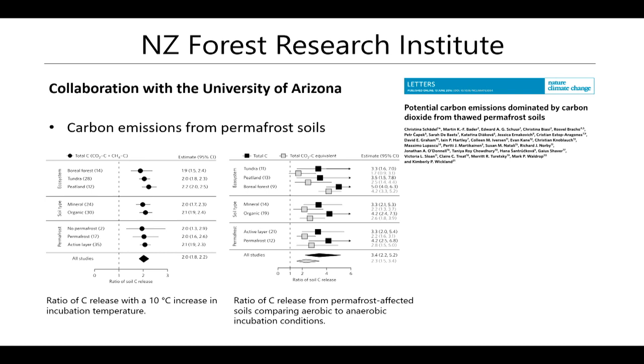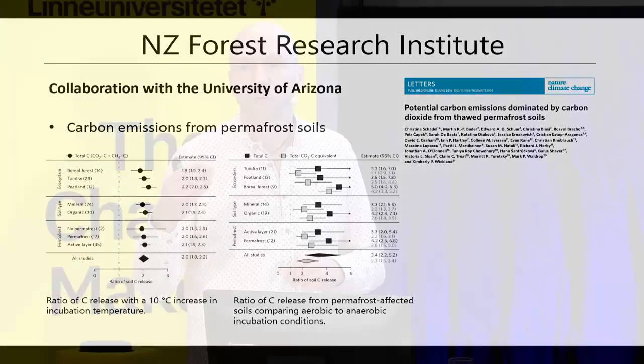And what we found is that, so a common test in the lab is to increase the temperature by 10 degrees. And what we found there is that across the board, the ratio of soil CO2 release, soil respiration basically, increases by a factor of 2. So it's highly responsive to temperature.